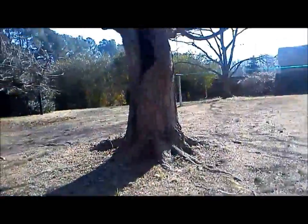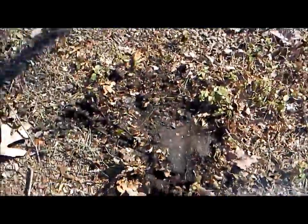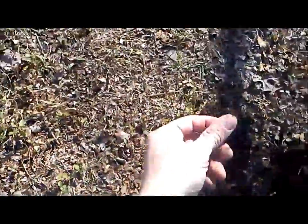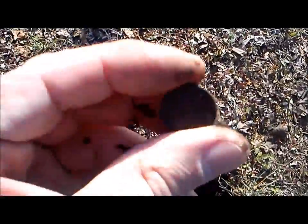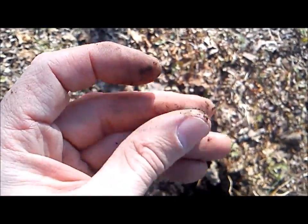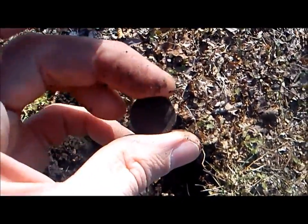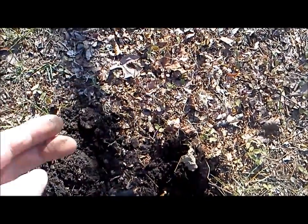Alright, I'd also like to add that the area that I'm at is a tree that all the kids in the neighborhood used to like to play in, climb and whatnot. And near the first hole, I just found a penny. I actually just found another one, pretty close to the surface. 1 inch probably, not very deep. Anyway, yay! On to the next one.